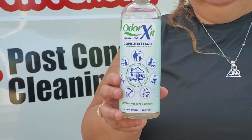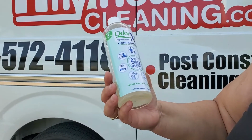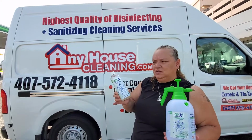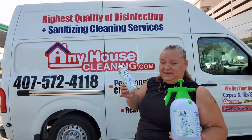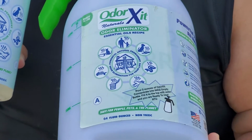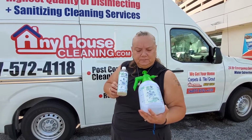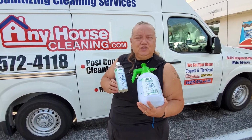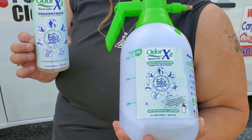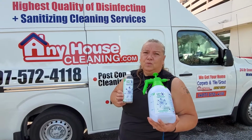Really good. This container is a concentrated OdorExit natural, 16 ounce, makes 4 gallons. They sell a package of little concentrated products and big like this, 16 ounce, plus this sprayer that is 64 ounce. So 4 ounce of this concentrated product makes 1 gallon. If this spray is 64, you just need 2 ounce with water, and spray and saturate all the areas that have pet odors, pee, poo, whatever.